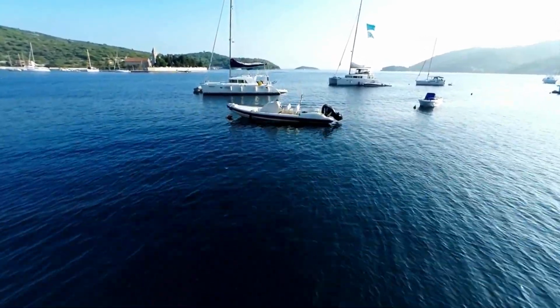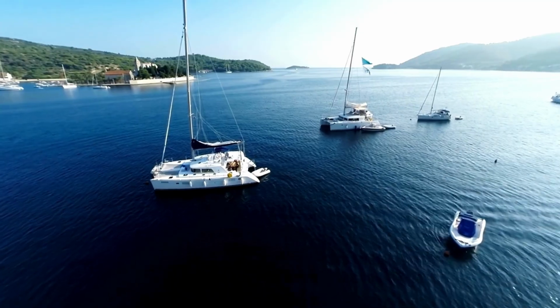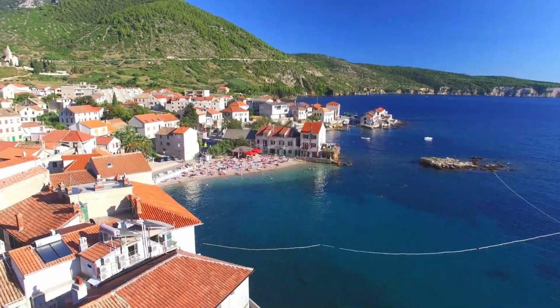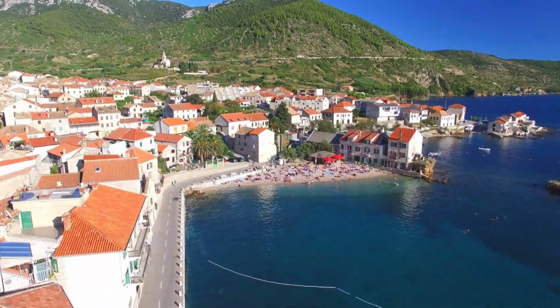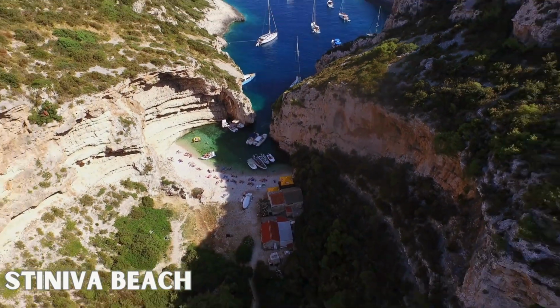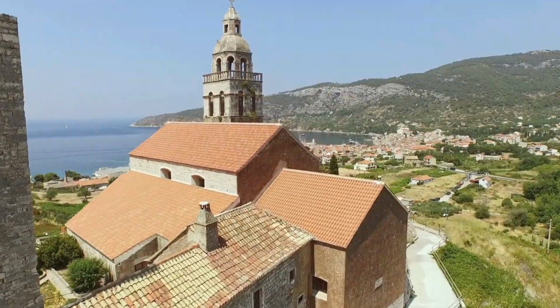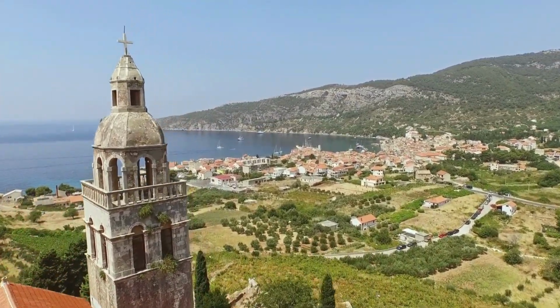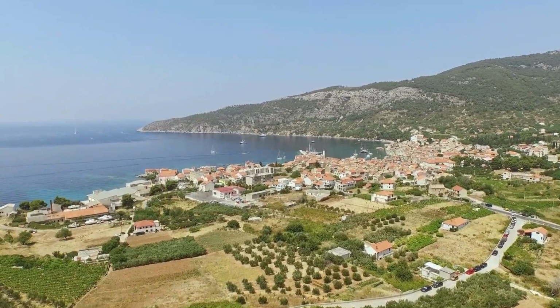Number 11. Vis Island is fascinating due to the fact that it was entirely closed to foreigners for decades. This is a perfect opportunity to see something new. The highlight is Stiniva Beach, a hidden cove with a small stony beach and crystal clear waters, accessible only by hiking on a steep and narrow path. It's perfectly secluded, with a sea entrance just 16 feet wide. Other highlights include the towns of Vis and Komiža.